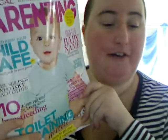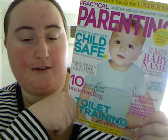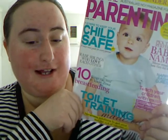But every now and again I pick up these once a month because I like reading the articles, I like learning. They have everything from before birth to health to babies, toddlers and children, shopping, fertility, all that sort of stuff. It's a really good magazine. I love reading it. It gives me hope to read other people's stories and learn different things beforehand, preparing and stuff like that. So I really like this magazine, Practical Parenting.